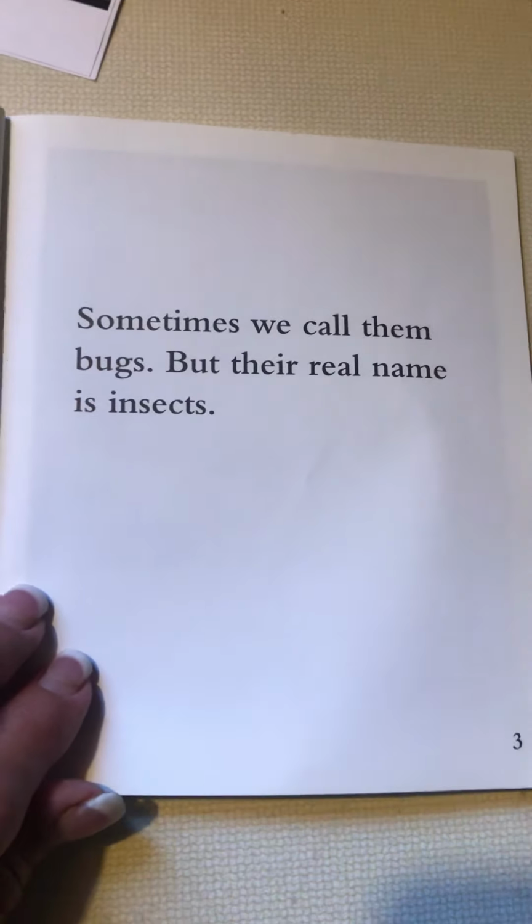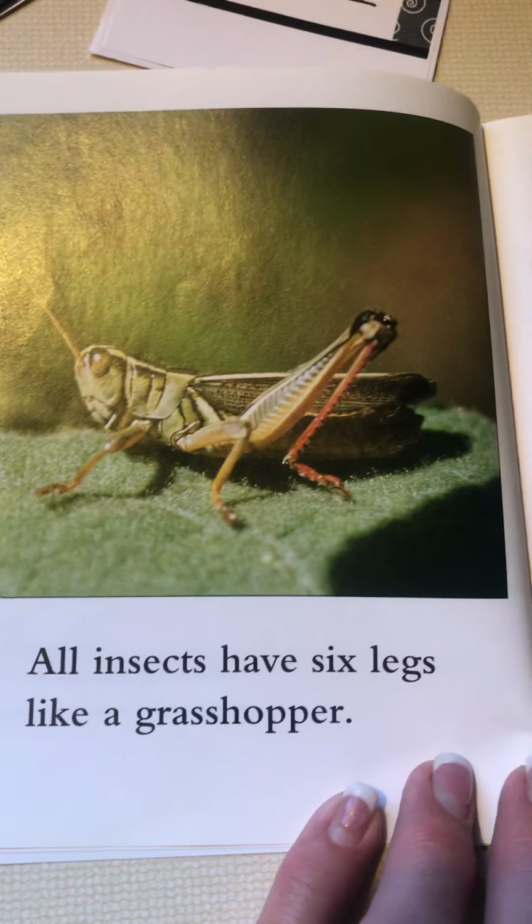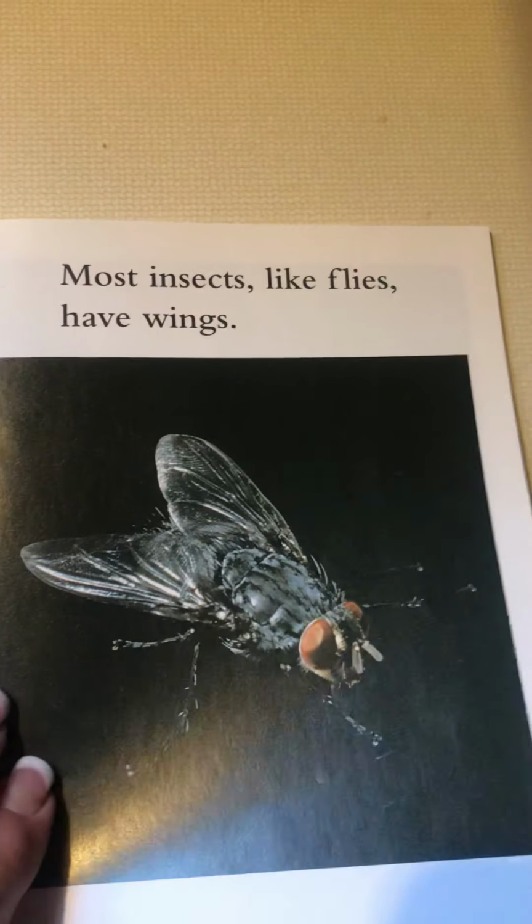Sometimes we call them bugs, but their real name is insects. All insects have 6 legs, like a grasshopper. Most insects, like flies, have wings, so we know 2 things so far.